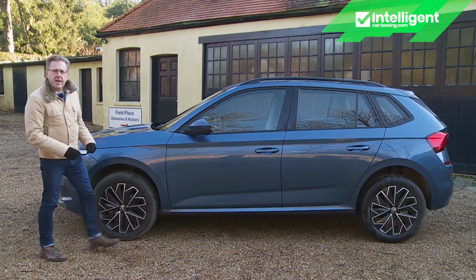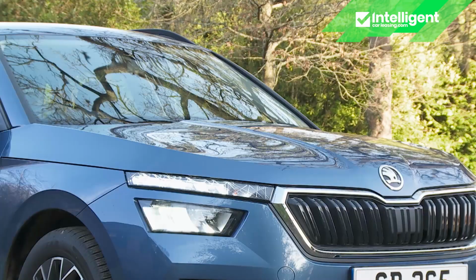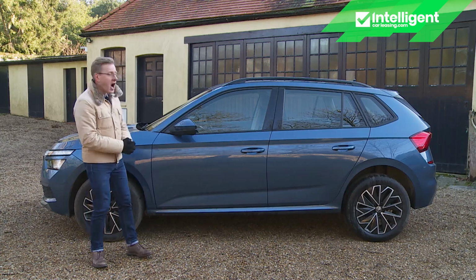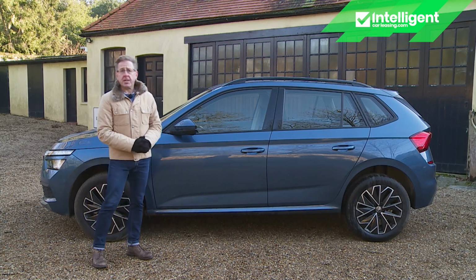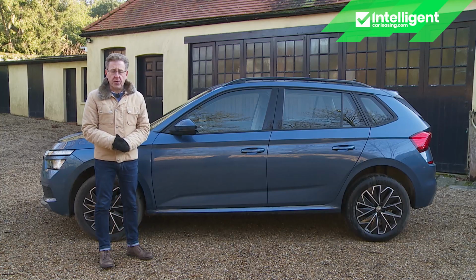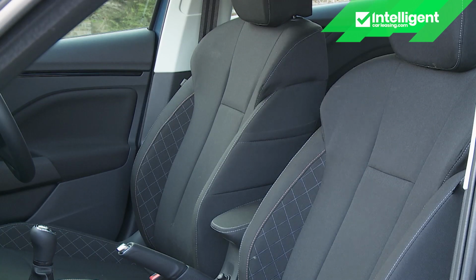SE trim also gives you near essentials like an alarm, rear parking sensors, auto headlamps and wipers, front fog lamps, cruise control and an auto-dimming rear view mirror. You also get smarter Braga style 17-inch alloy wheels, body-coloured bumpers and high beam control for the headlamps, as well as a more smartly trimmed cabin lifted by the addition of silver trimming for the cloth upholstery, a multi-function steering wheel, and a front central armrest.